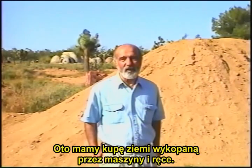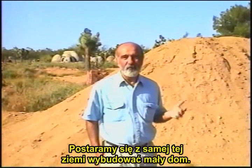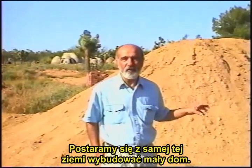Here we have a pile of soil dug out by machine or hand. We'll be trying to build a small house out of this earth alone.